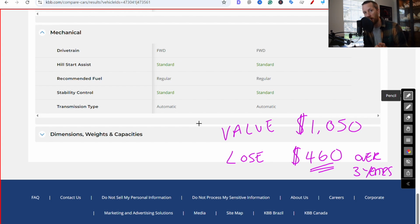So if you are in the market between an LE and an XLE and you are on the fence and you're really not sure whether you should just spend the extra money, I would advise personally to my friends as well and also to the viewers here that you upgrade to the XLE because I do think it is worth it.